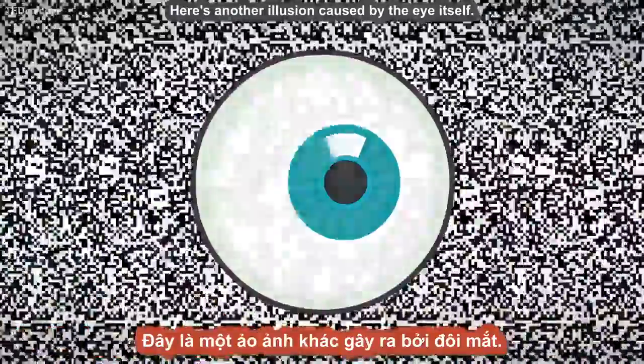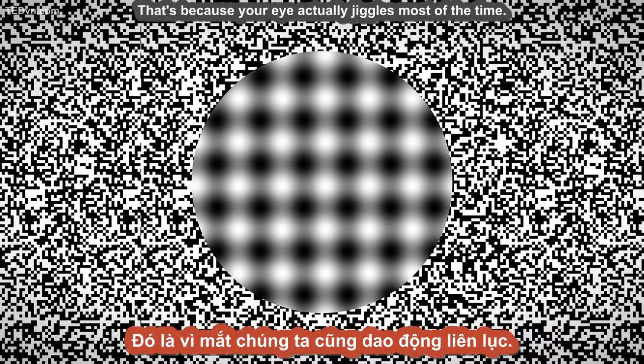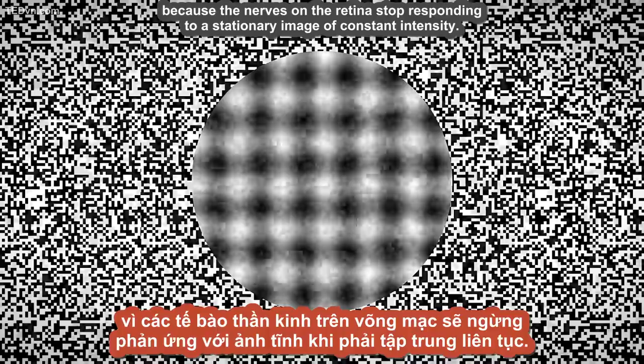Here's another illusion caused by the eye itself. Does the center of this image look like it's jittering around? That's because your eye actually jiggles most of the time. If it didn't, your vision would eventually shut down because the nerves on the retina stop responding to a stationary image of constant intensity.